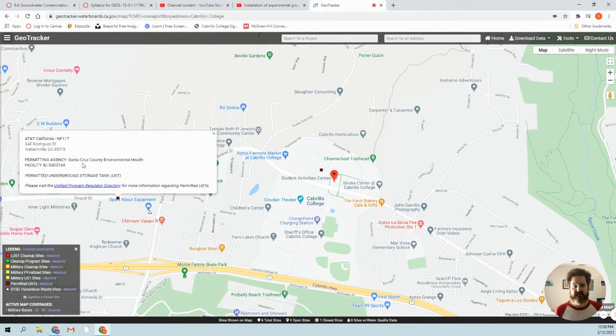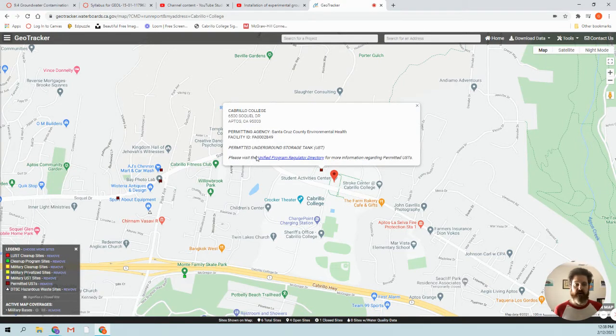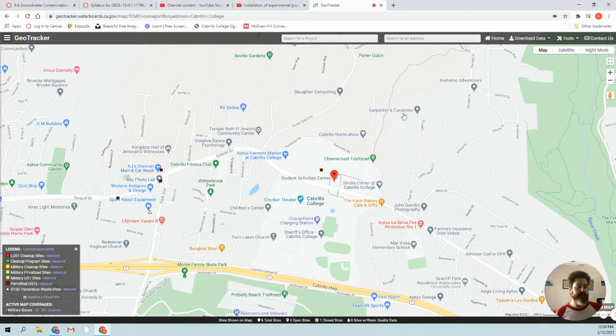Here's AT&T California. They have underground storage tanks. They probably have a private gas pump that they fuel their trucks with. Even right here, look, Cabrillo College. They've got their own underground storage tank. It's probably for an emergency generator or something like that. If power goes out, the generator kicks on, starts burning diesel fuel to power the college in the event of a power outage.